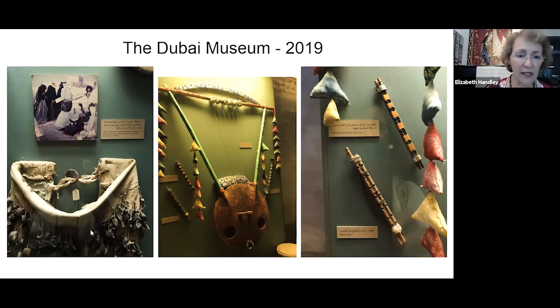But look at this fascinating instrument, if you could call it that, on the left-hand slide. It is a skirt with goat's hooves. Just above it is a photo of a man wearing one, and he sort of shimmies his waist and makes the goat's hooves rattle. So that was absolutely fascinating. And then this stringed instrument, this sort of lyre with a round resonating chamber, and then some pipes. So those were very interesting Middle Eastern instruments.